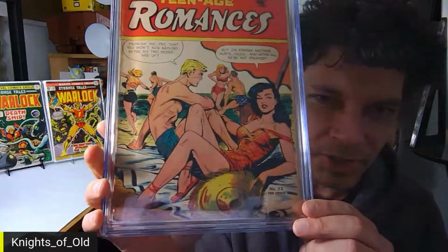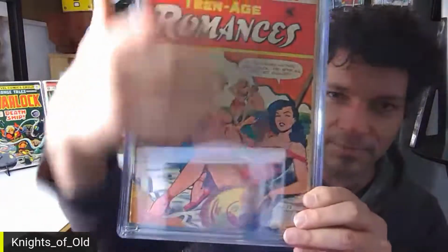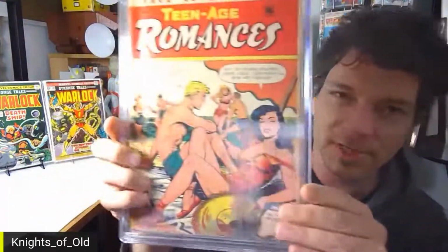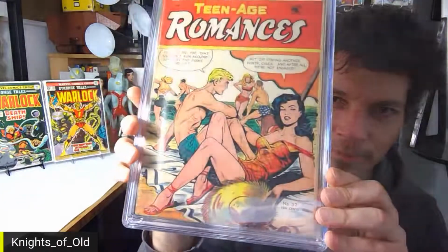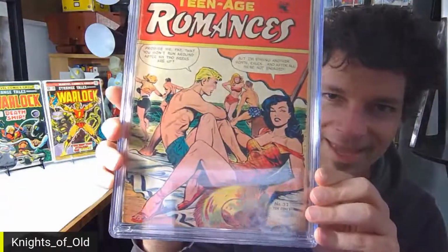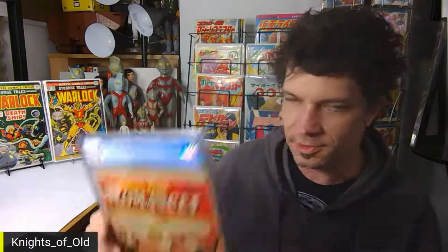What's the grade on the beach one? It's a 3.5. It's not bad. It's got a subscription crease or some kind of crease in the middle, but that's not too bad though. I think some guy borrowed it, folded it, and put it in his back pocket. Yeah. It's got a pretty bad spine roll, but whatever. Yeah, it's cool. Good.